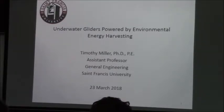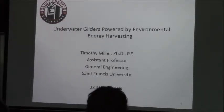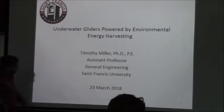And I thought it would be apropos because these types of systems, these underwater gliders, are heavily used in the research community and in the sensing community and the scientific community, one. And second, the ones that we'll eventually get into toward the end of my talk actually harvest energy from the environment. That allows them to enhance, increase their range, and to do other things that are kind of interesting.